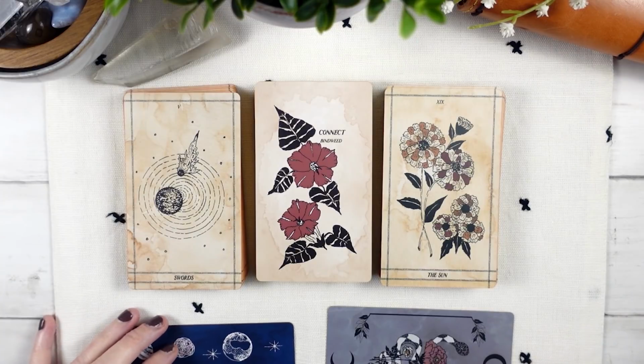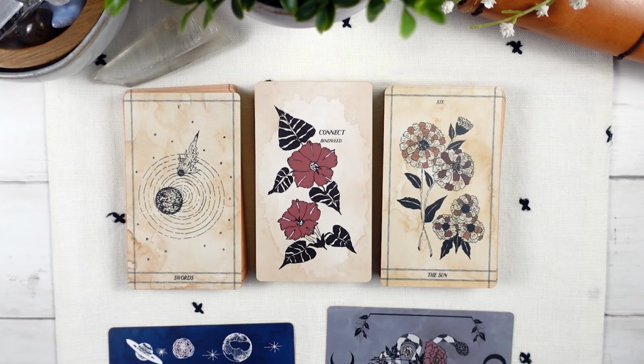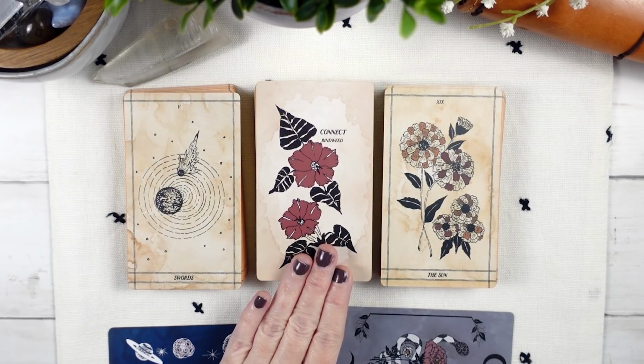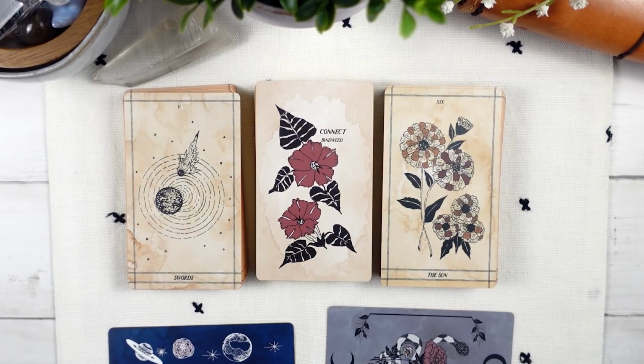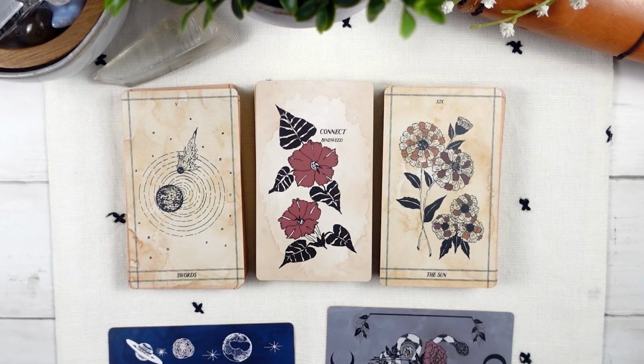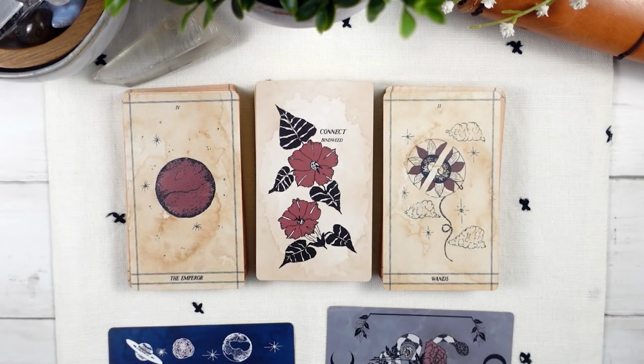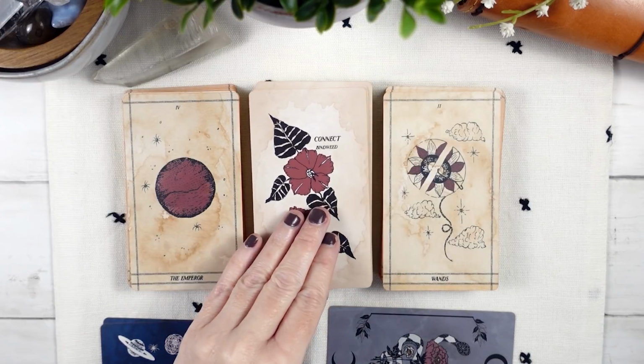On a message level, I again used the Oracle deck here in the center to really create that focal point. So this would be Connect, the kind of focal energy. And what are we connecting to? That Five of Swords and the Sun. And I think that it works really beautifully in that sense of giving the reading a focal point.